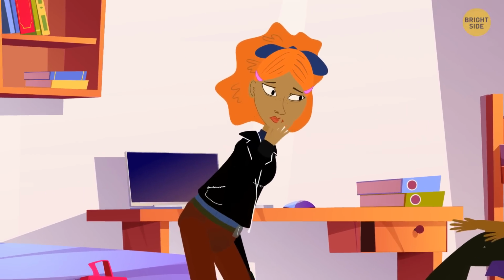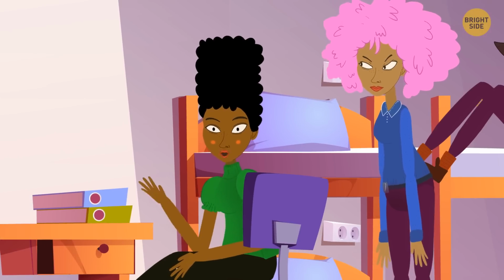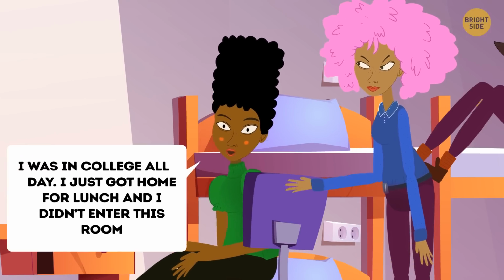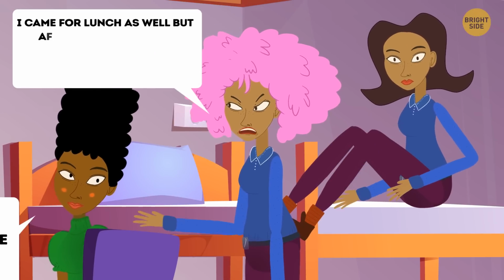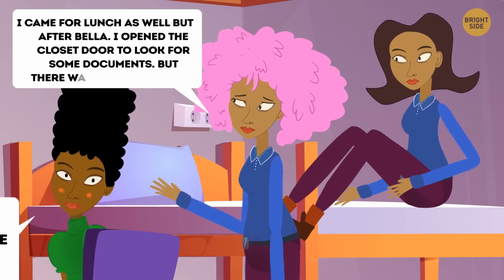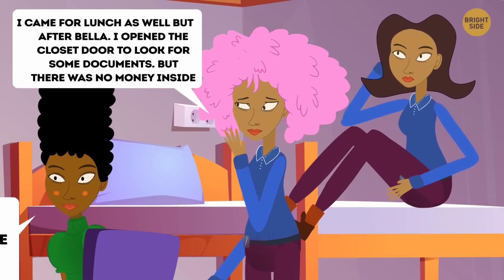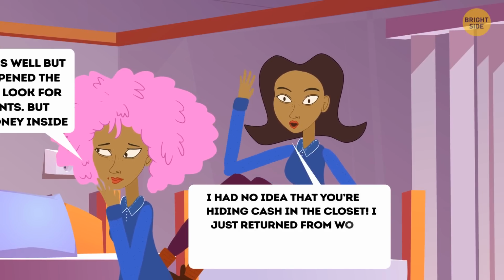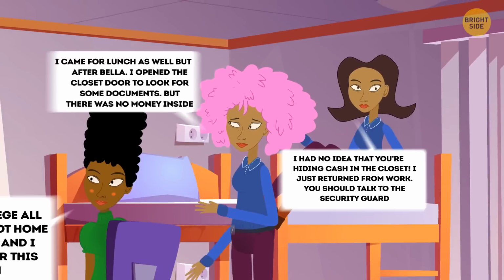Cherry asks each of them, "Has anyone stolen my money?" Bella replies, "I was in college all day. I just got home from lunch and I didn't enter this room." Anna says, "I came home for lunch as well, but after Bella. I opened the closet door to look for some documents, but there was no money inside." And Megan says, "I had no idea that you were hiding cash in the closet. I just returned from work. You should talk to the security guard." Who's the thief?